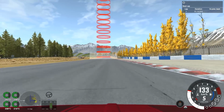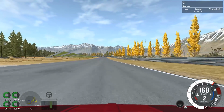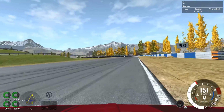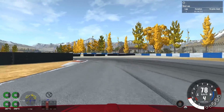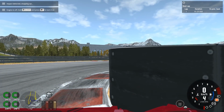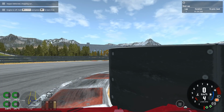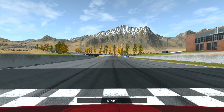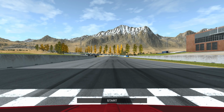Ah, beautiful. And third, fourth, and holy shit! No, no, no. That thing is moving so much under acceleration from side to side. Every little bump just throws you off.